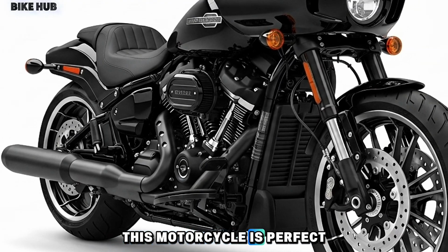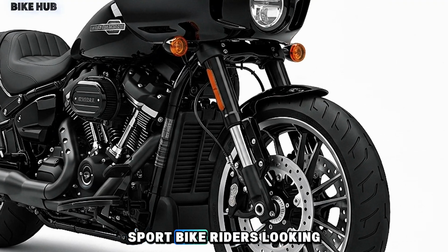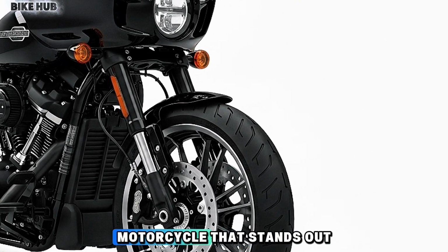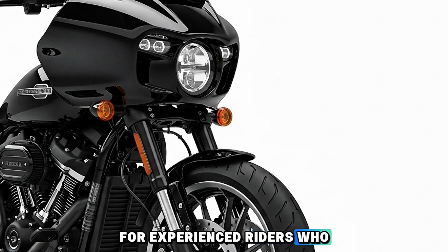Who is the Model R for? This motorcycle is perfect for riders who love power cruisers, Harley fans who want modern performance, sport bike riders looking for V-twin torque, long-distance riders who want comfort and strength, anyone who wants a motorcycle that stands out. The Model R is not for beginners. It's a machine built for experienced riders who respect power.